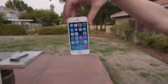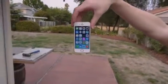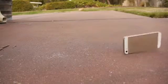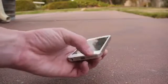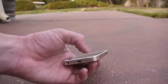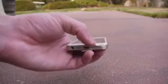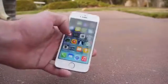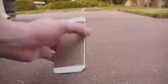iPhone 5S side drop test. We're going to do this in 3, 2, 1. So the iPhone 5S suffered a significant side drop. You could see the entire right-hand corner paint is just chipping off. There's a lot of markings. Just for a corner, it's pretty bad. But again, everything still works. No worries. All the other corners look flawless.